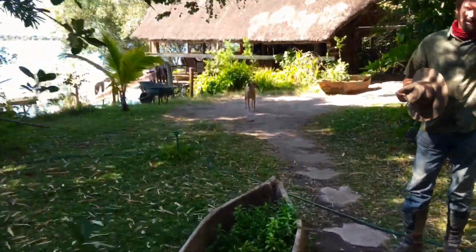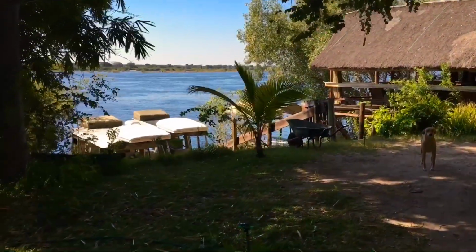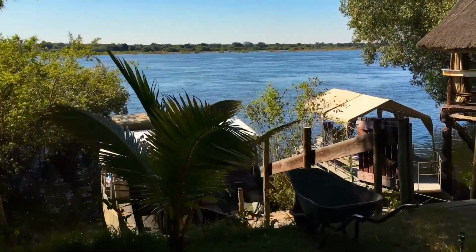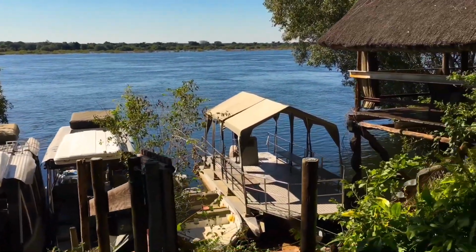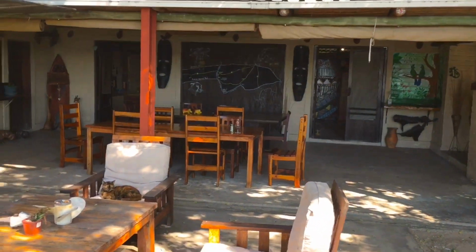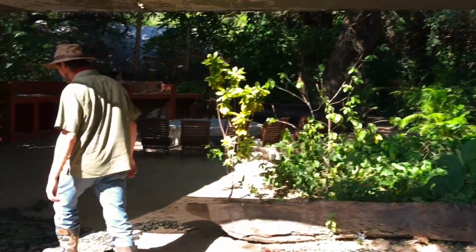Anyhow, this is the Zambezi River here. They rent a couple houseboats to stay at. They do overnight cruises on the houseboats, and then you stay on their rooftop tents on the boat, which is pretty sweet. Zambia is across the river here. And you can see the accommodations are quite nice.